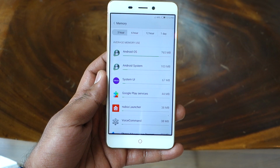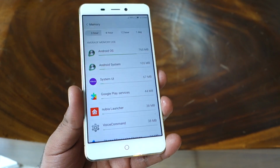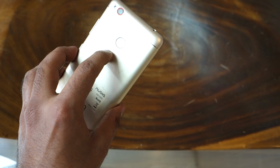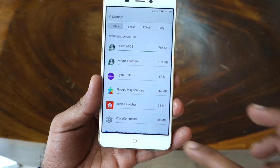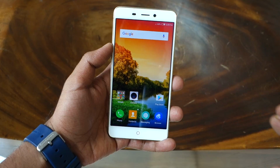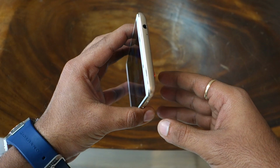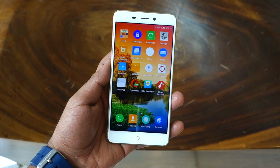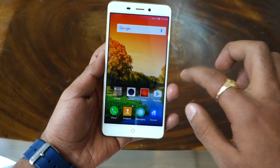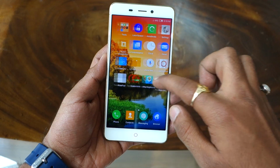So let me start by talking about the design first. The phone looks a bit inspired by the Xiaomi Redmi Note 3. It's got the same metal back, and the fingerprint scanner is at the back as well. The design is very industrial in nature. However, the phone feels a bit heavy and thicker than the competition. The weight, I believe, is 190 grams, which is on the higher side. However, there's a good reason for this phone to be that plump and hefty, a reason that I will discuss later in this video.